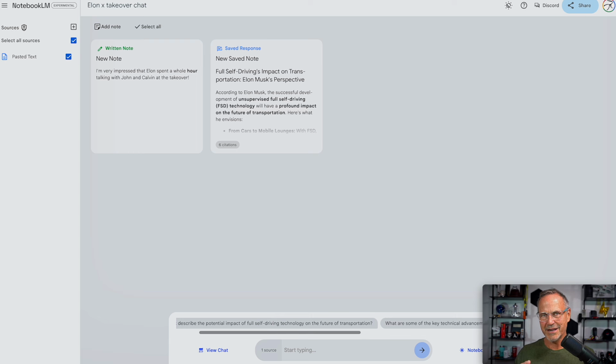You can add as many sources to a notebook as you want. It has to be text at this point. Apparently in the future, audio and video will be available as input sources, but not yet. You can then create notes yourself, you can query the AI, and you can even generate a podcast of the sources, and you can have these male and female voices talking to each other.